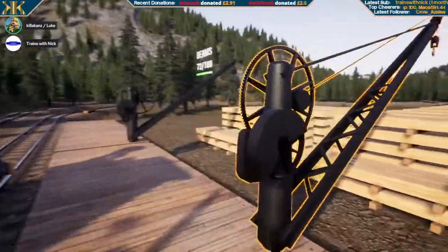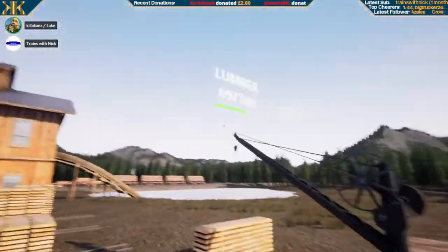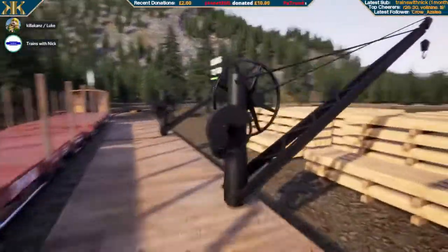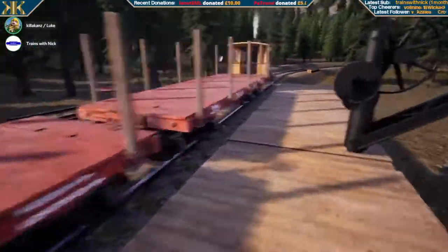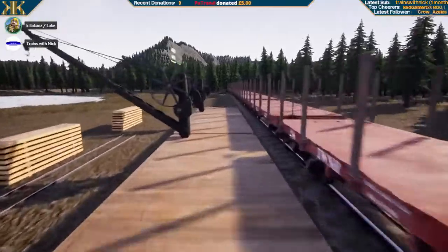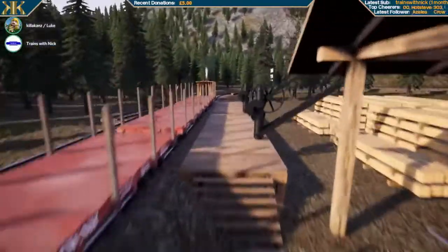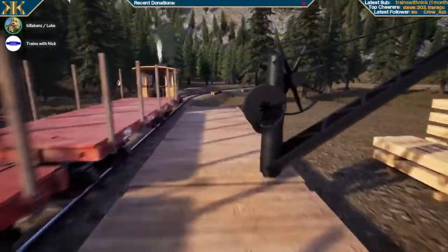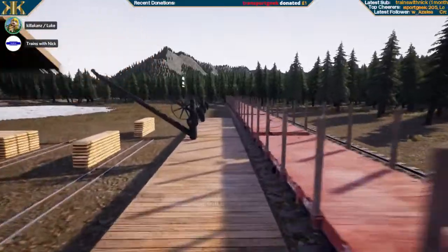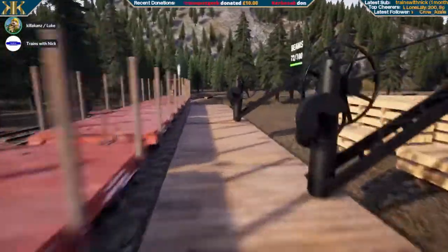Okay, so are we going to take a mixed load, or are we going to even things out a little bit? Let's see, we've got 69 lumber and 72 beams. I think we should take a mixed load. Yep. Usually it's 3 on a wagon for beams and 6 on a wagon for lumber. So we might be able to even this out a bit.